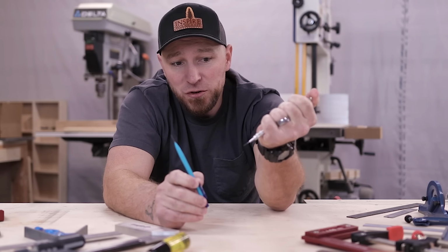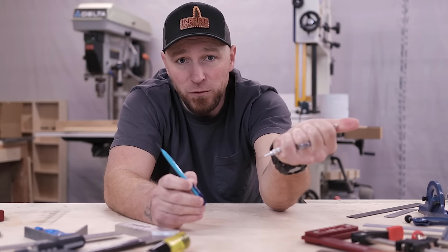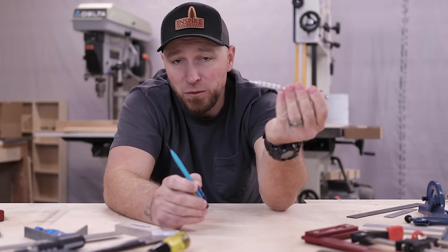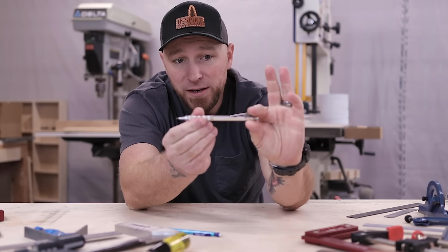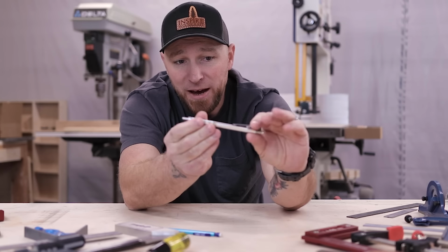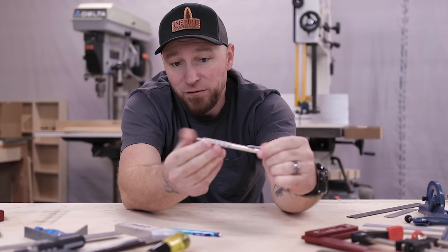This one only gives you a small amount of lead with each click. It's just enough to get you more lead, which is pretty nice. And I actually haven't broke lead with this one since I've had it. The other kind of nice feature with this is that when you press on the pocket clip, the tip actually retracts. And so the lead goes with it if you don't have too much lead sticking out.